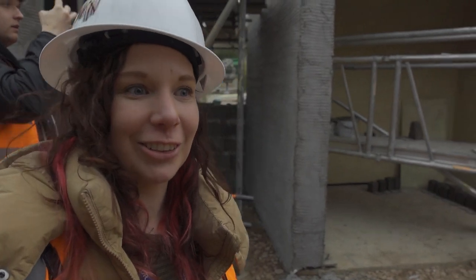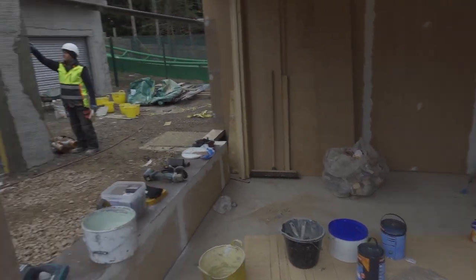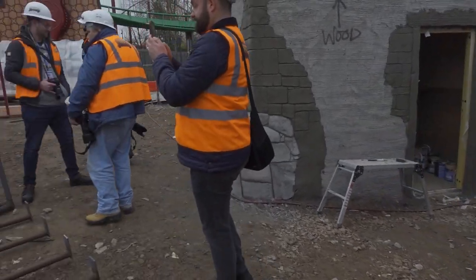Because it's bare construction right now. Yeah, and then we'll see it and be like, oh, I remember when it was here and just all construction. Oh my god, don't stand on that.